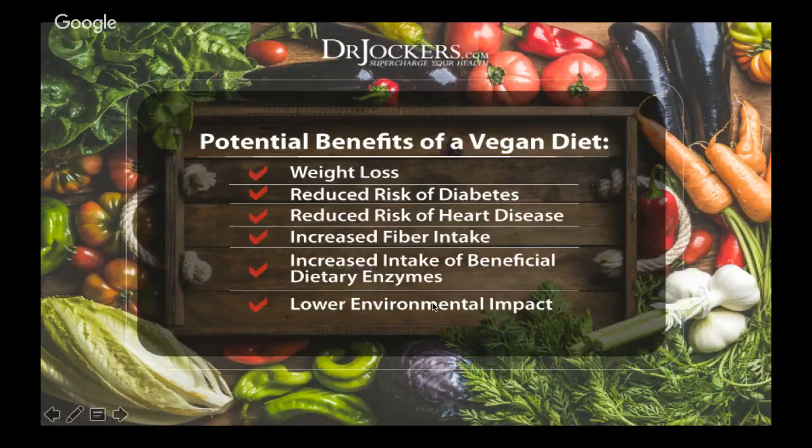And then this one, we're not completely sure. There's two sides of the argument on this one, that it could potentially have a lower environmental impact. However, there's also the idea that raising livestock in a humane manner, allowing them to churn the land naturally, essentially restoring nutrients to the soil, especially in over-farmed lands, is a great way to restore balance to our ecosystem.